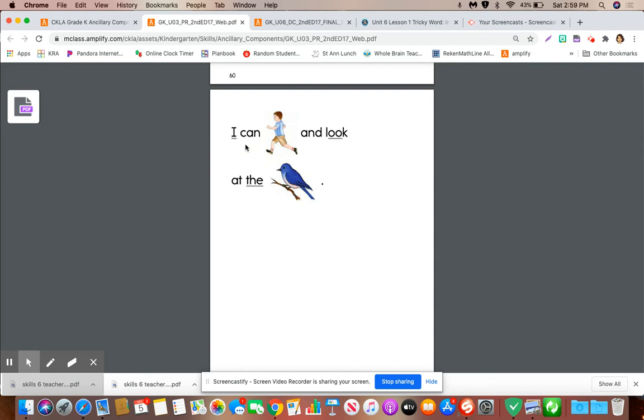Well, nice job learning that word I. And it's also a word that you like to use when you're writing. I like pizza.